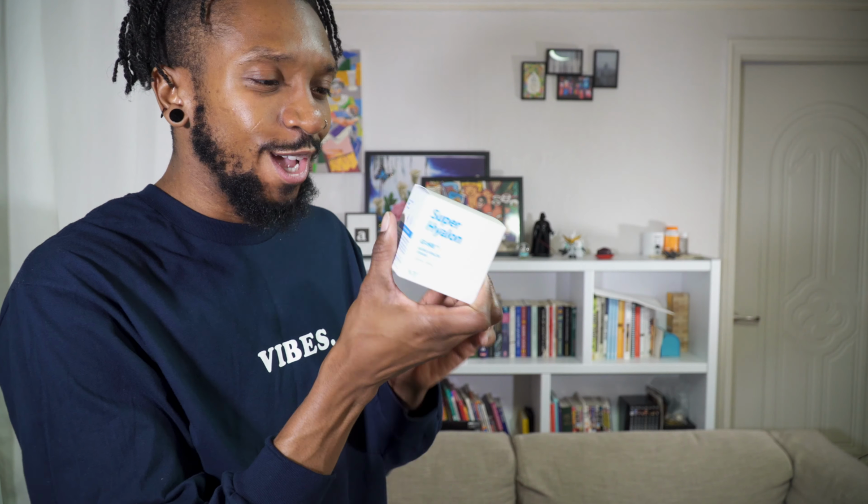Then, yes! I don't know if you guys seen the previous video, the Super Hylon cream. My pack of this actually just ran out, so I'm really happy to get this because I just ran out of this. Super Hylon. It's this thing actually. I'm gonna put some on right now because I just washed my face.